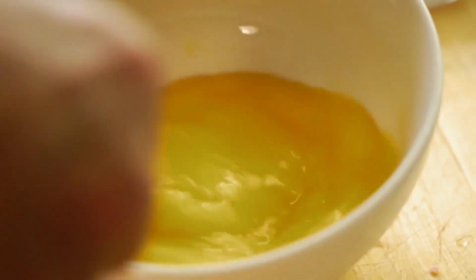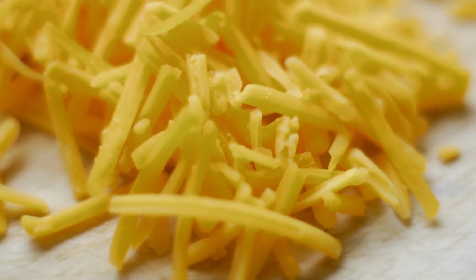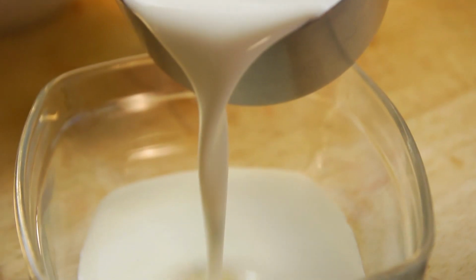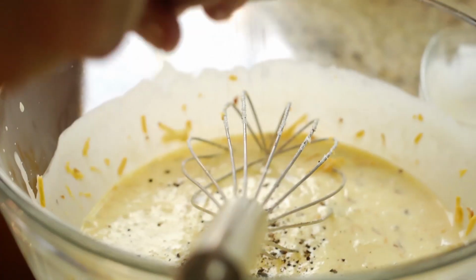And then I'm going to mix those up, just hand beat those eggs, and then to those eggs, I'm going to add about 4 or 5 strips of crisp bacon that I've chopped and crumbled. Then I'm going to add a cup of finely shredded sharp cheddar cheese. I like the sharp. 3/4 of a cup of heavy cream. We'll mix all that together, a liberal shot of sea salt in there and some fresh ground pepper.